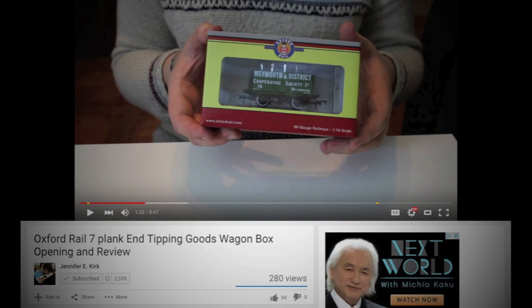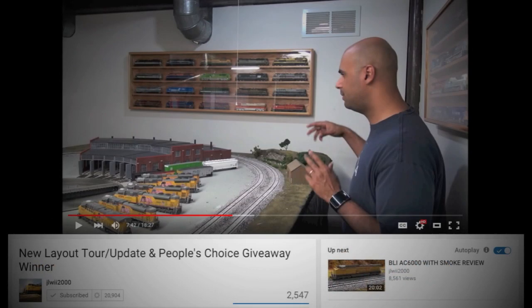Jenny Kirk took a look at the Oxford Rail 7-plank end tipping goods wagon, and they're pretty good quality, and she thought that they were fantastic for the price. So thank you, Jenny, for the review, and we've gone ahead and ordered a couple based on your advice, so hopefully we're looking forward to those.